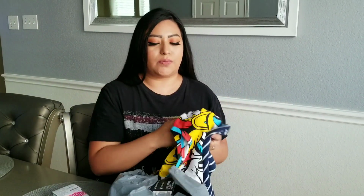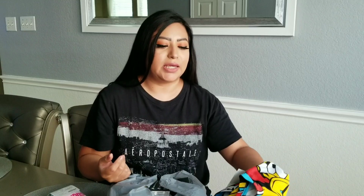So she's gonna go ahead and try these on, so that way you guys can see how it looks on her and kind of give you an idea of how the shirts fit on her. So if you guys are ever interested in buying the shirts, that way you know how they look.